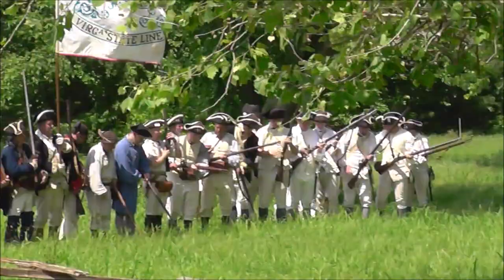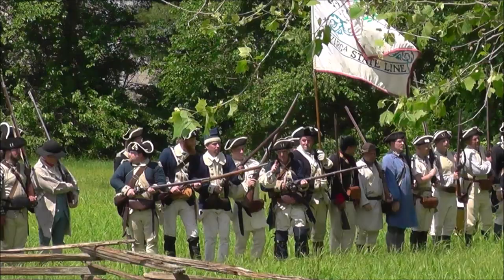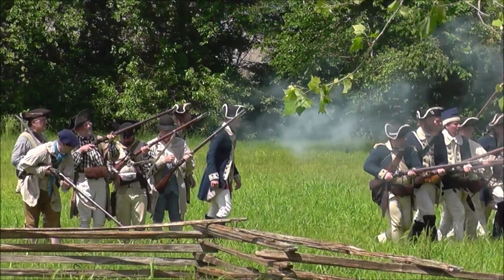You'll also notice you'll see some red-coated troops out there in trousers with bonnets. That's the 71st, Fraser's Highlanders. Even though they're Highlanders, one of the things they did not like about America was it was hot and there was something called poison ivy.